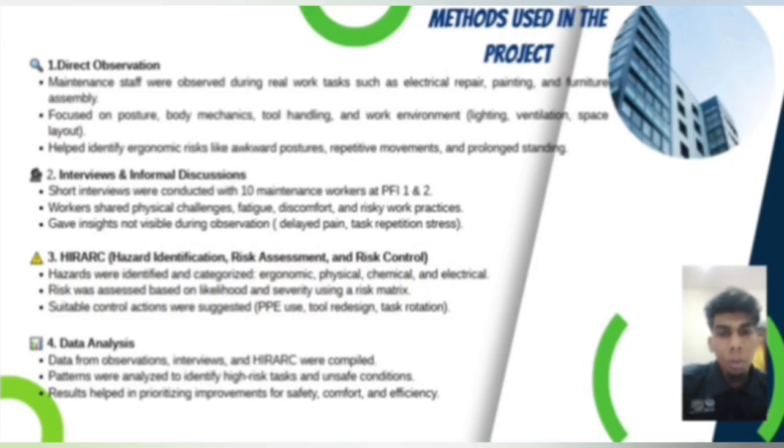So in this project, I want to explain about the methods used in the project. So there were four methods. The first one is direct observation. In this, maintenance tasks were observed during real work tasks such as electrical repair, furniture assembly, and so on. The second one focused on posture like body mechanics, tool handling, and work environment, lighting, ventilation, space layout. So we also helped identify ergonomic issues like awkward posture, repetitive movements, and prolonged standing.